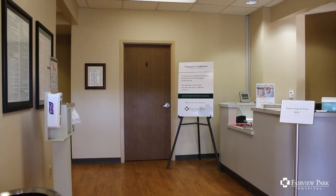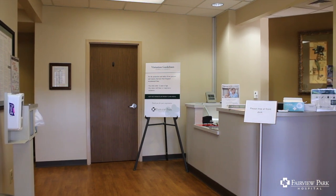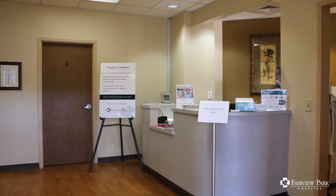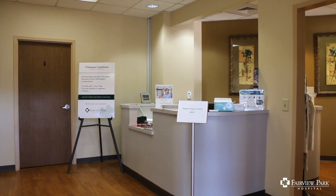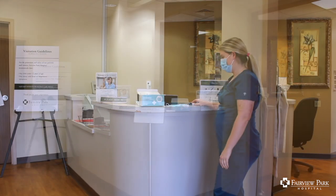Come join us. This is the same-day surgery entrance. This entrance is dedicated for surgical patients at Fairview Park Hospital. Everyone else uses the emergency entrance. Patients that are coming in for surgery or preoperative testing a few days before their surgery will come through this entrance. I'll show you what that will look like.